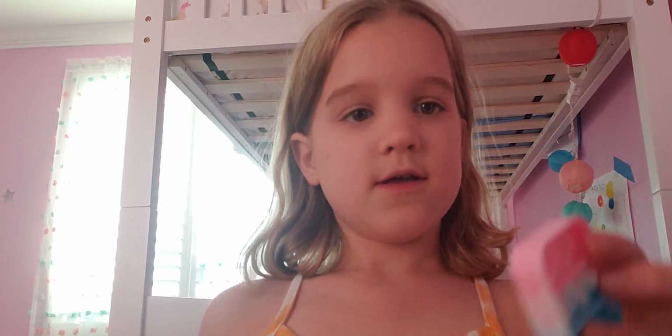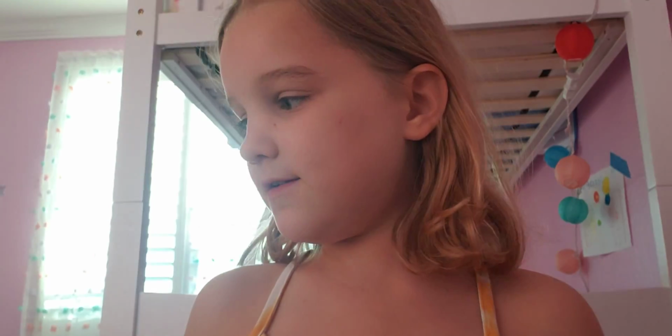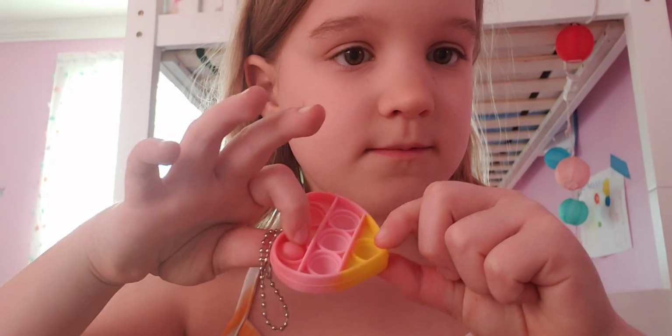Maybe I found a fidget. Wait, heel. Oh. And then this. We have that mini puppet. This mini puppet. It's fine. And then this mini puppet.